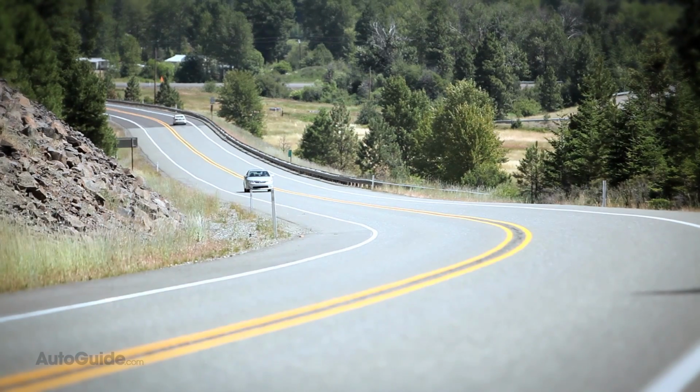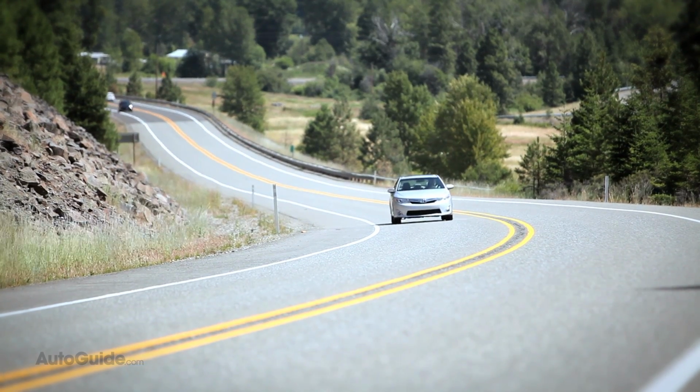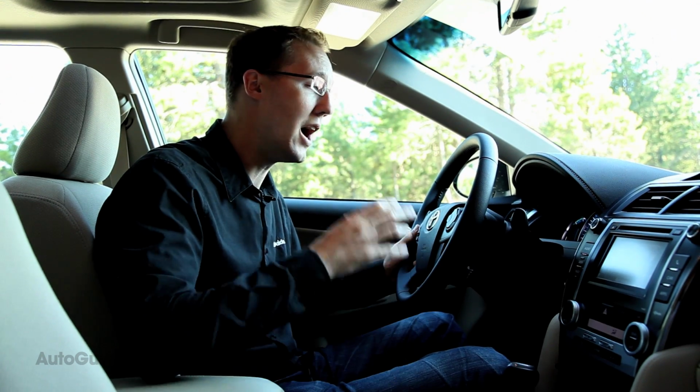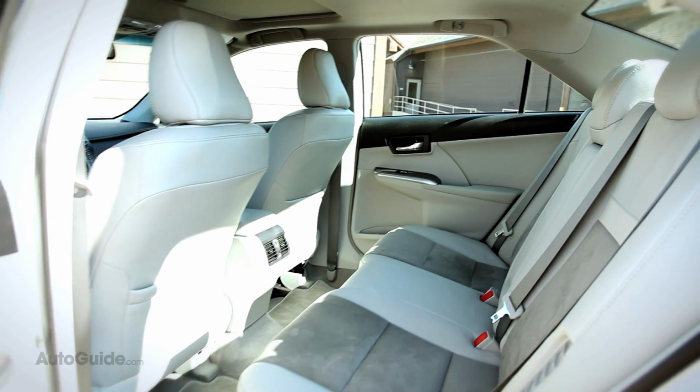And of course, because this is a family sedan and a Toyota, we have to talk about safety. There's a lot of great safety features in this car. There's the things you'd expect, traction control, stability control, stuff like that. Toyota's now also added 10 standard airbags, which is great. It has the brake override system now. They've made the seats taller in the back to help reduce whiplash injuries, and a lot of other small things.